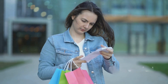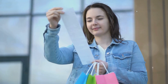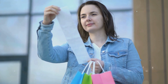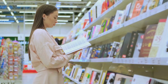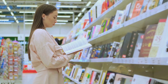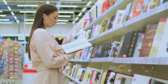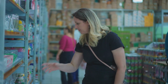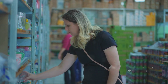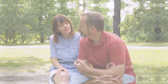Buyer's remorse, that sinking feeling after making a purchase, often sets in when System 2 finally catches up and questions the necessity of our spending spree. Understanding this interplay between our fast and slow systems can help us become more mindful consumers. By pausing before making a purchase, considering its long-term value, and resisting the allure of marketing ploys, we can make more rational spending decisions.